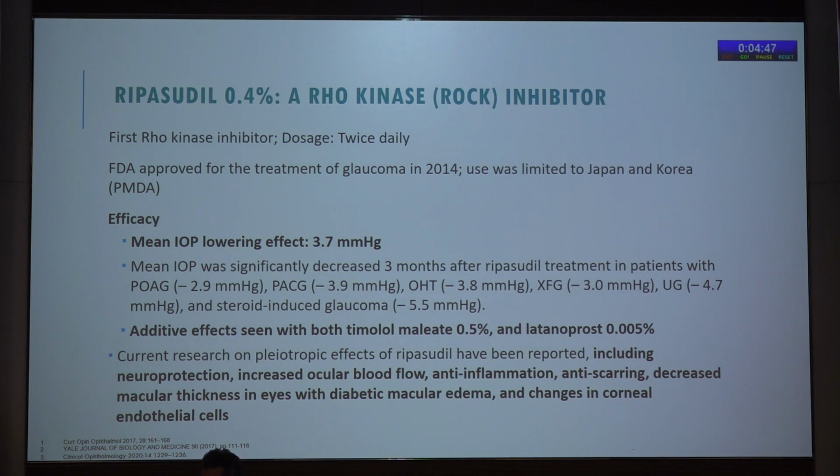So now talking about the 2 commonly used drops which are available in India. Ripasudil, 0.4% eye drops, and it is used as twice daily dose. And as far as efficacy is concerned, it is effective. It reduces the IOP by 3.7 millimeters, and it is effective across all ranges of glaucoma, POAG, PACG, pseudoexfoliation, steroid-induced, etc. And it is additive to timolol and latanoprost. So these are the most commonly used drugs, and these are additive to both.